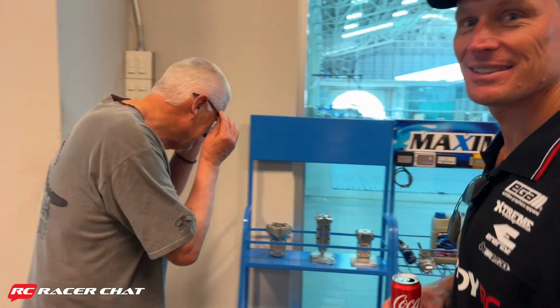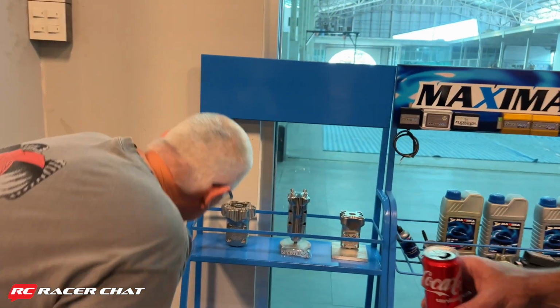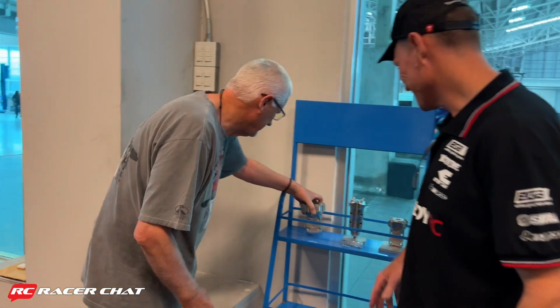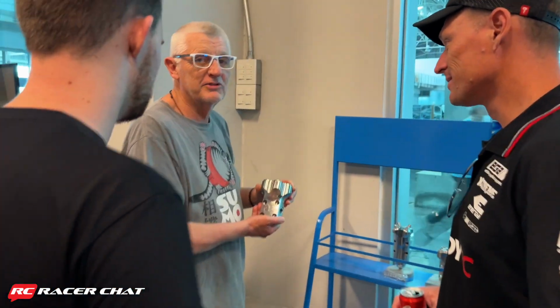You seen these Watson Macaulays? Flux capacitors over here. We're trying to work out what the heck these things are. I'll tell you what, they look solid. They're heavy. Heavy.